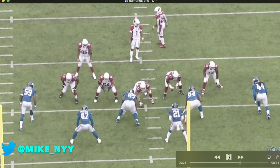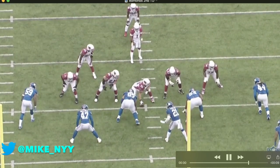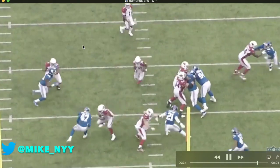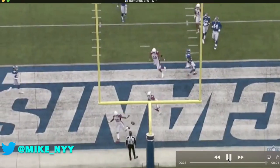So a lot of guys not doing a great job there, but you have to give credit to the Cardinals blocking. Both guards, even the center, did a really nice job blocking on this play. I think this guy right here, who might be Charles Clay, not sure, honestly, had a nice block as well. And yeah, easy touchdown right there for the Cardinals. Just too easy if you're the Giants defense.